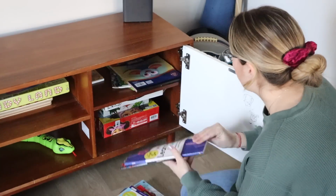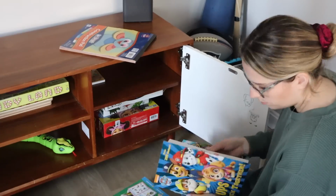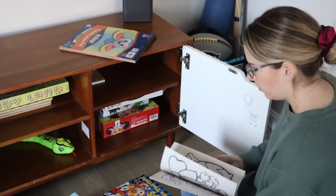So I went through all of the coloring books. I kept the ones that I felt like he may actually enjoy, and I got rid of the ones that I don't think we need to hold on to anymore.